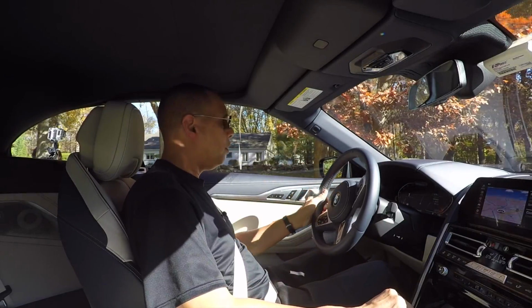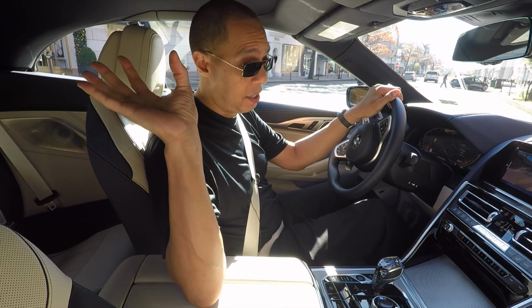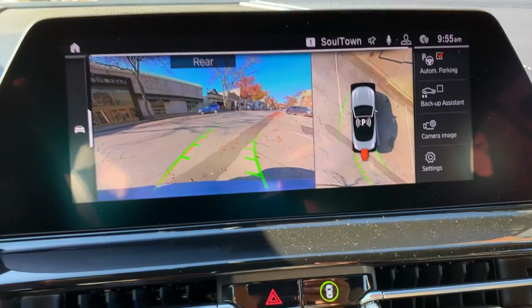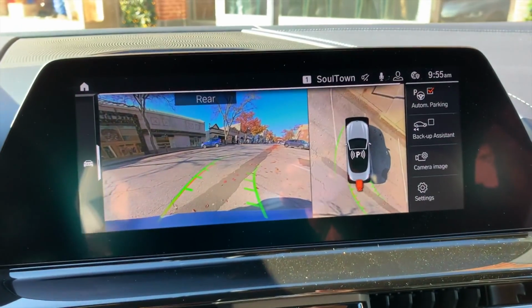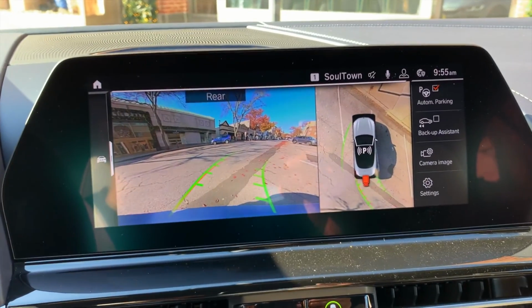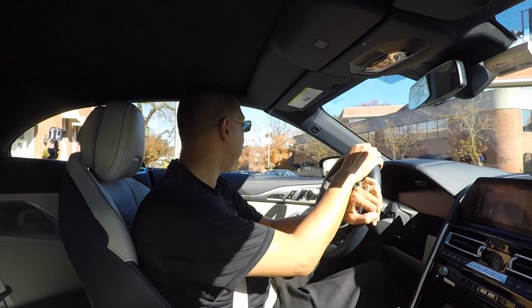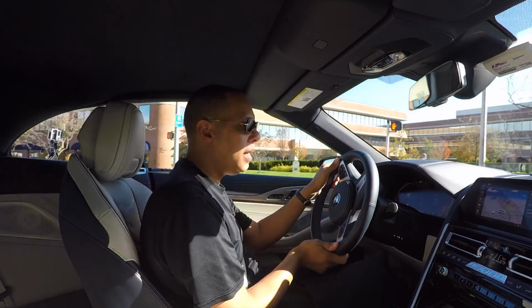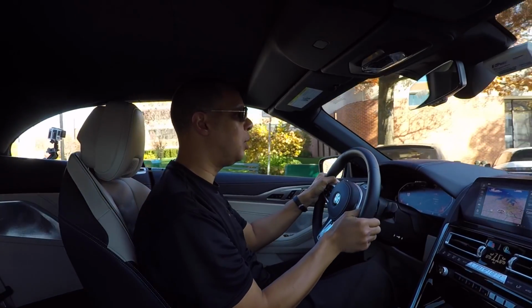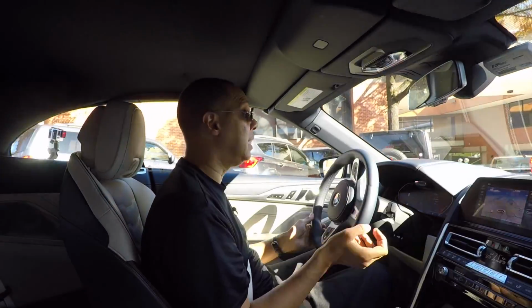All right, so we've got the roof up. And one thing I noticed with the top up, there's a severe blind spot. The rear backup camera is very wide, so I'm able to see down the street where I can't see physically through the blind spot. So pretty good technology here, very, very useful. Very little noise enters into the cabin, which is good, because as a daily driver, being quiet and comfortable is more of a priority than, you know, visceral experiences.